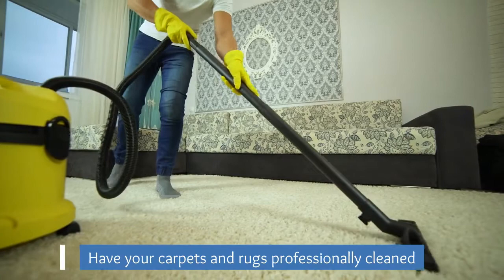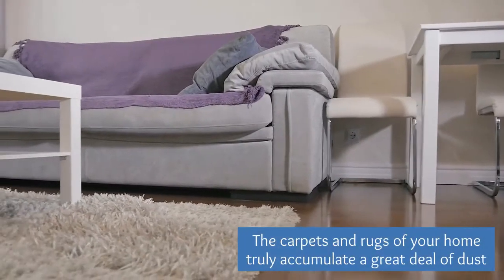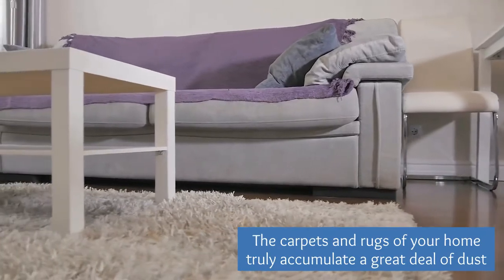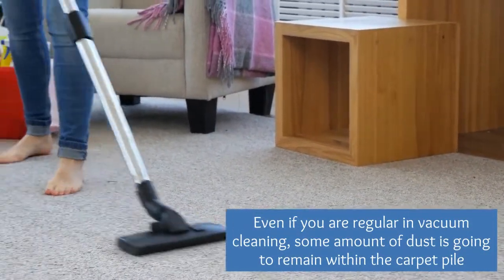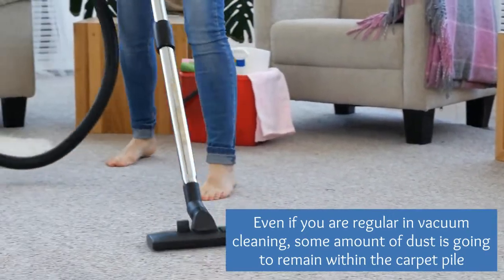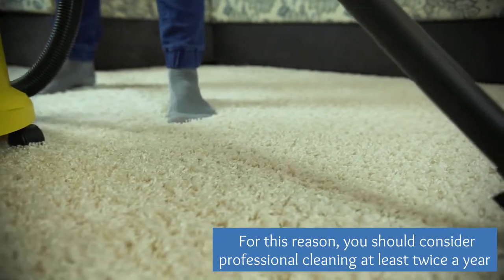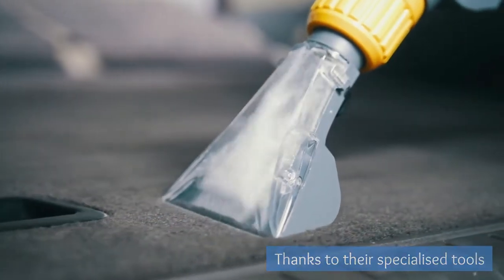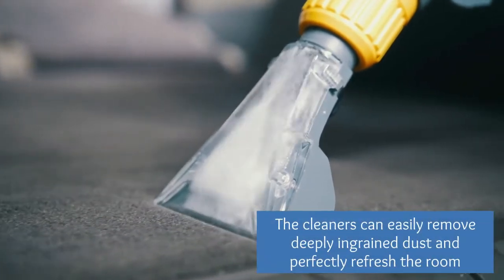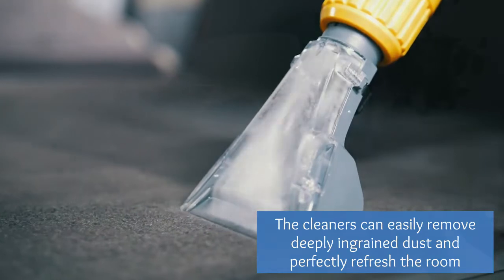Have your carpets and rugs professionally cleaned. The carpets and rugs of your home truly accumulate a great deal of dust. Even if you are regular in vacuum cleaning, some amount of dust is going to remain within the carpet pile. For this reason, you should consider professional cleaning at least twice a year. Thanks to their specialized tools, the cleaners can easily remove deeply ingrained dust and perfectly refresh the room.